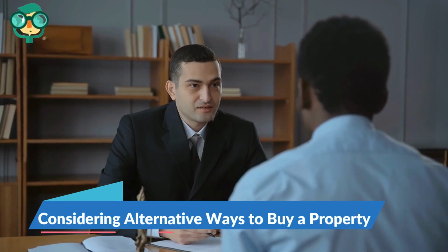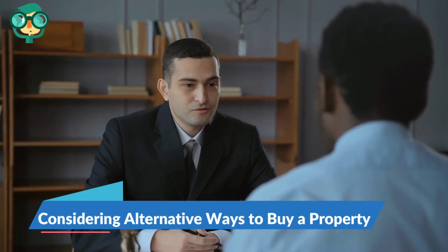The second method is considering alternative ways to buy a property. Exchange properties. If you and the seller are interested in exchanging properties, you may be able to negotiate a deal with no down payment. It can be rare to find a straight swap for property, and you may have to include some cash if the value of the property you are leaving is below that of the property you are buying. Use non-cash assets. You may be able to agree to a deal with the seller to use non-cash assets instead of making a down payment. This will depend entirely on the seller, but there are instances when such a deal could be agreed.